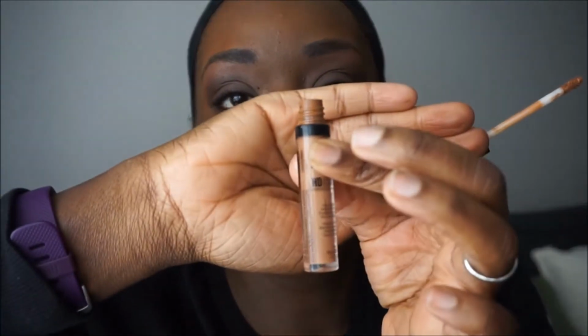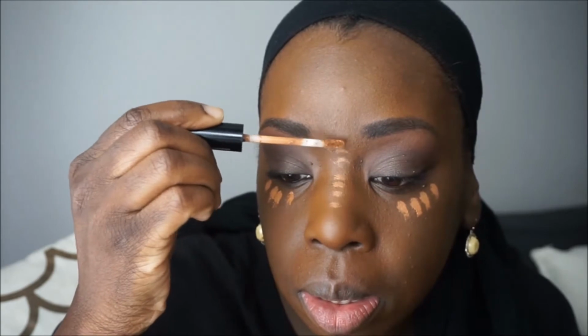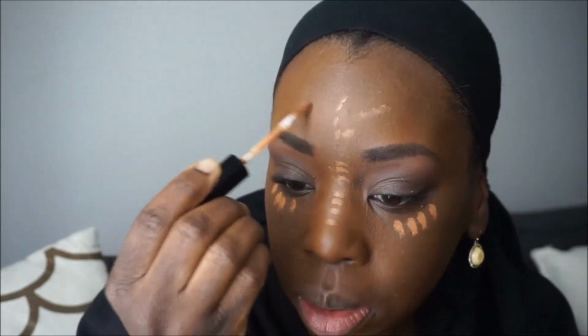So this is the NYX HD Concealer in the color Nutmeg. This is what it looks like. And I'm just gonna put 3 dots. Well, 4. 2, 3, 4. I might do 1, 2, 3. And a triangle look, not too heavy. And then I'm going to take the MAC Pro Longwear Concealer again and just go underneath my eye.